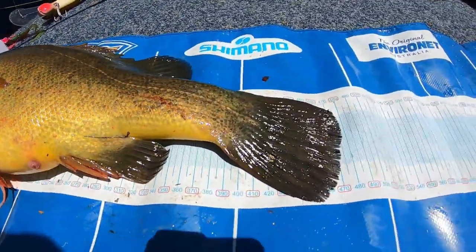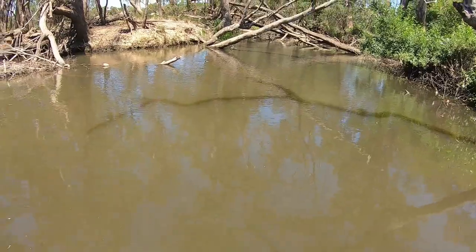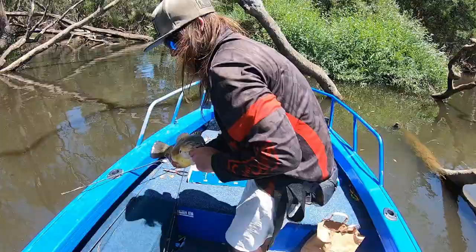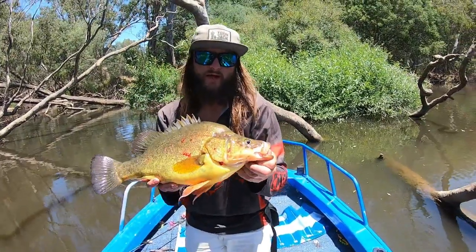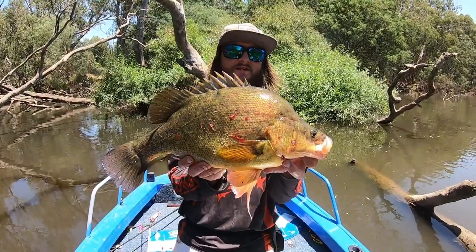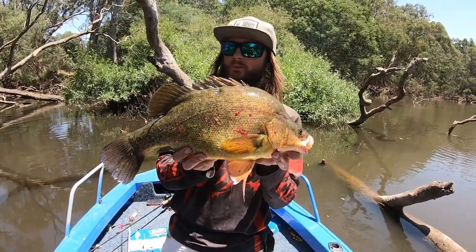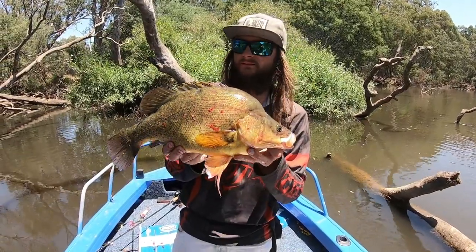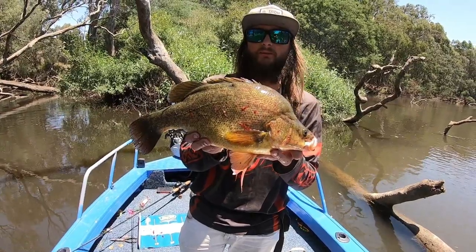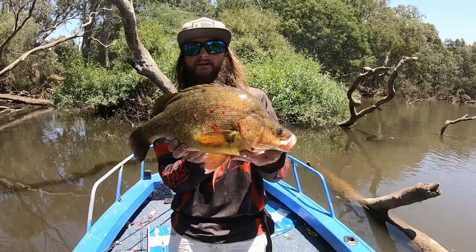Absolute football, man. 48 centimeters, from some skinny water. Not bad. Wow, check that out. He's a football. 48 centimeters of Goulburn River yellowbelly from some skinny water, a little inlet. He dogged me around some timber, just throwing the spinnerbait alongside it, well, actually over the top of it, and I struggled to get him over, but yeah, got lucky to get him in.